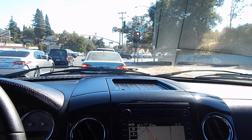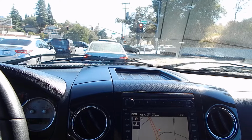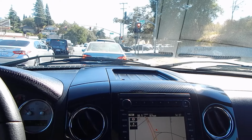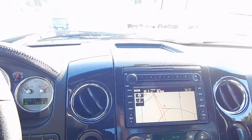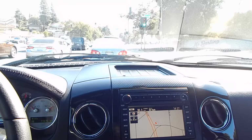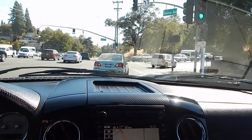Folks, this is a one-owner vehicle, California truck. You don't have to worry about rust or corrosion. Very well equipped. It is numbered, badged. This is definitely a lot more collectible than your average Ford F-150. Very well equipped as well.